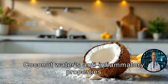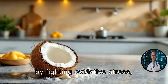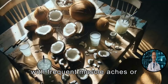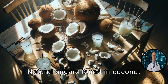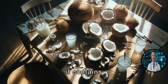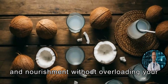Coconut water's anti-inflammatory properties further help reduce muscle swelling. Its antioxidants help protect muscle cells by fighting oxidative stress, which speeds up recovery after tough workouts. A valuable benefit for anyone dealing with frequent muscle aches or wanting to reduce downtime between training sessions. Natural sugars found in coconut water provide a steady energy boost. Compared to commercial sports drinks, coconut water stands out because it contains no processed sugars or artificial additives, making it a wholesome option for hydration and nourishment without overloading your muscles.